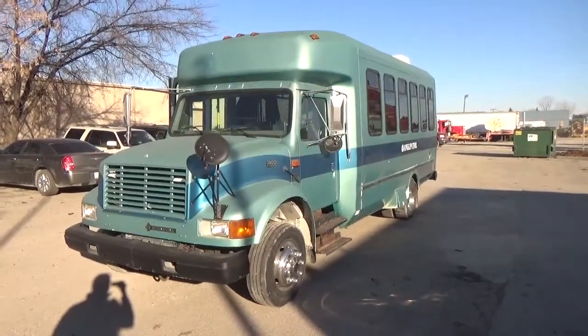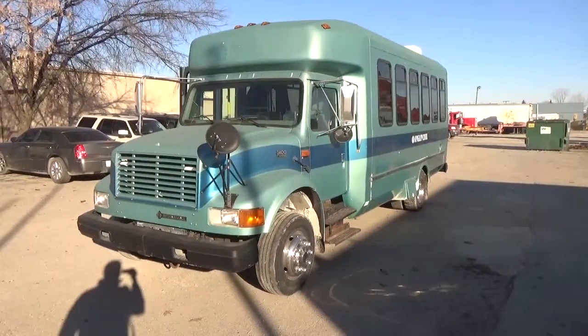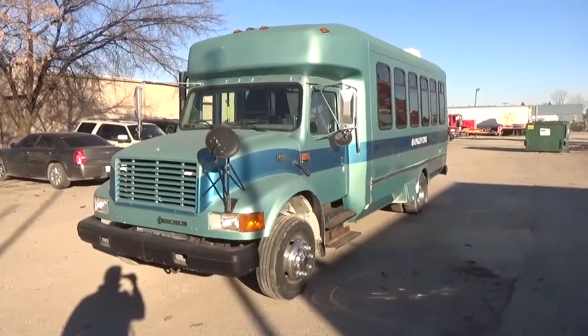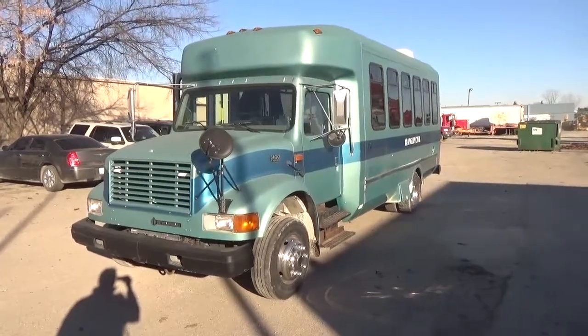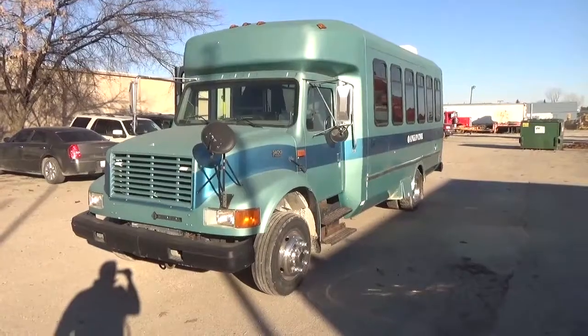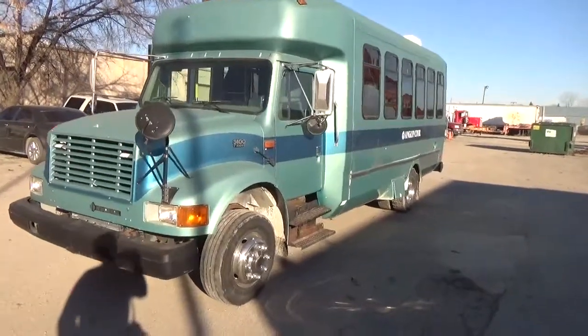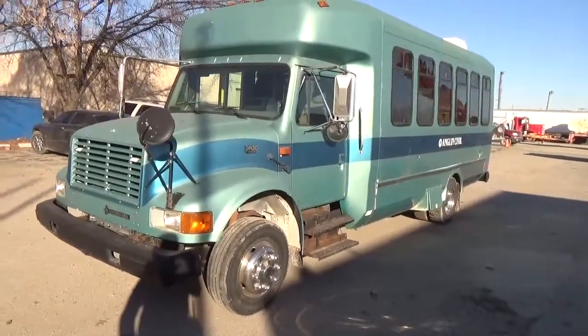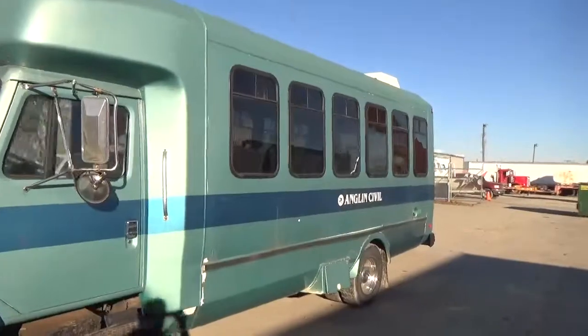Today we have an International 3400 2002 22 passenger bus. It is powered by a reliable International T444E diesel engine and an Allison automatic transmission. It is in overall good condition. It has nice looking wheels and good tires on it. You can see the paint has a nice color to it. It's all in good shape.